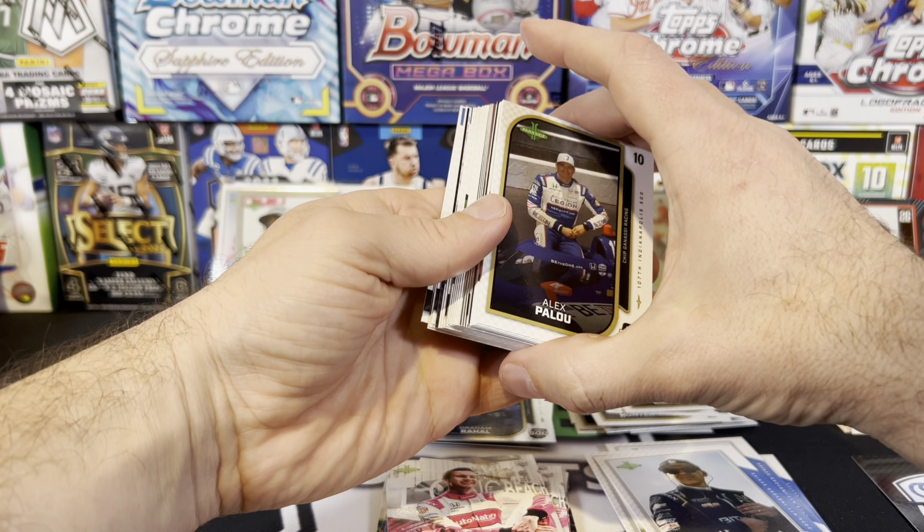Graham Rahal, Connor Daly, Rossi, Alex Pillow at Detroit, Jack Harvey, a fan favorite, Sato, Malukas, Joe Newgarden again, Texas. Got to be Texas. All right, what do we got here? This is numbered 1 out of 10. Number 14, is that Ferrucci? Yeah, that's cool. We got a Ferrucci numbered out of 10.